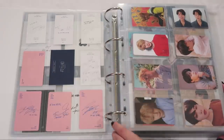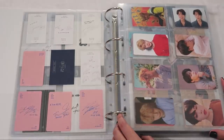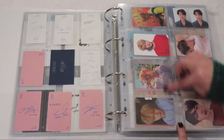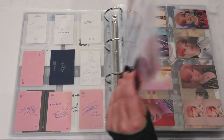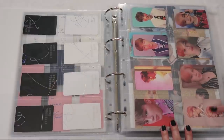Then I just collect Jimin for the Love Yourself trilogy and for Map of the Soul. So here are all of Jimin's Her and all of Jimin's Tear. Tear is my favorite BTS album to this day. Then we have Answer, and then we have Persona.